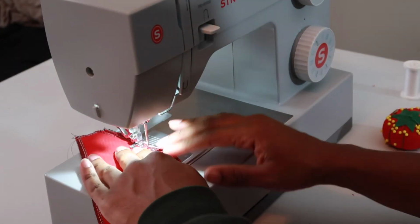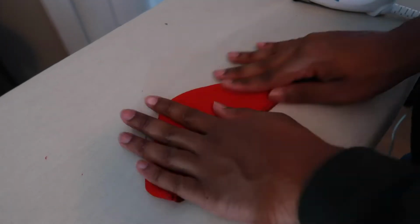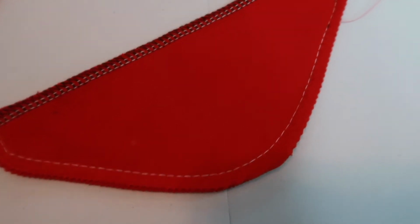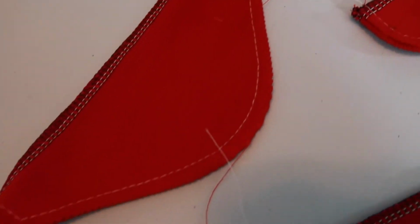I started off with doing the pocket flaps because I wanted to get all the pockets done before I started on the actual pants, so it'd be easy to attach. This is me ironing down the pocket so that I could top stitch. Once I finished the top stitching, I went ahead and focused on the actual pocket.